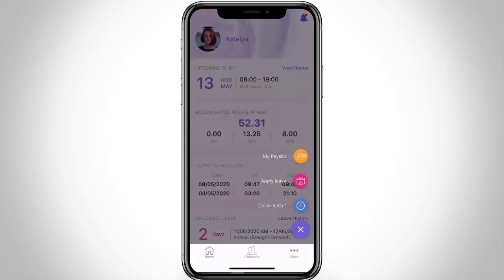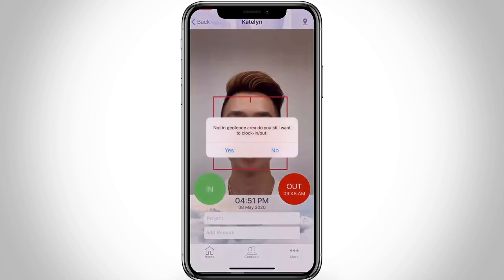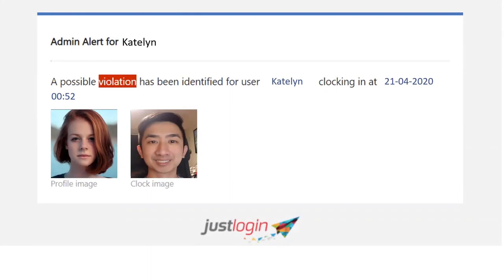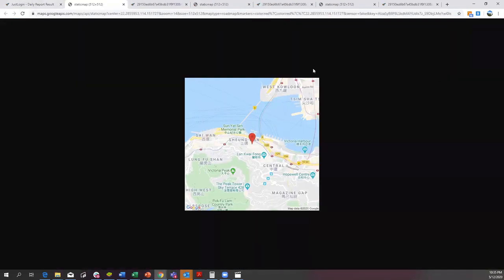After selecting Clock In, you'll take a picture. If you're outside the designated geofencing area, you'll receive a notification and so will your admin. You'll still be able to clock in so the system can take note of your time. Face recognition function is also available. As you can see here, I am not Caitlin, so it created a violation as I clocked in for Caitlin. And here you can view the photo that was taken in addition to GPS location.